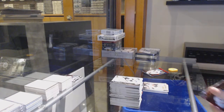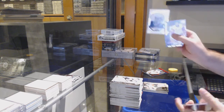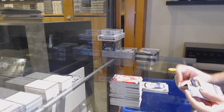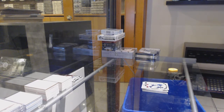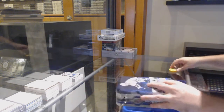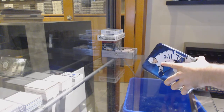Phil Kessel update for the Pittsburgh Penguins. Andrew Copp for the Winnipeg Jets portraits. Jesse Puljujarvi, Young Guns for the Edmonton Oilers. Young Guns canvas, Nick Ritchie. Young Guns Canvas. Okie dokie. This is quite annoying. There you go. Portrait of Bobby Ryan for the Maple Leafs. And marquee rookie of Patan for the Winnipeg Jets.